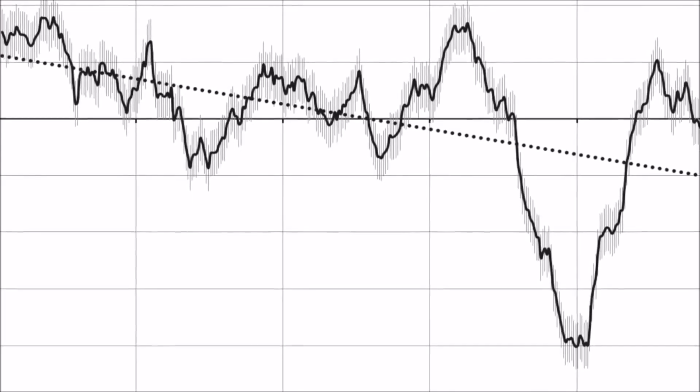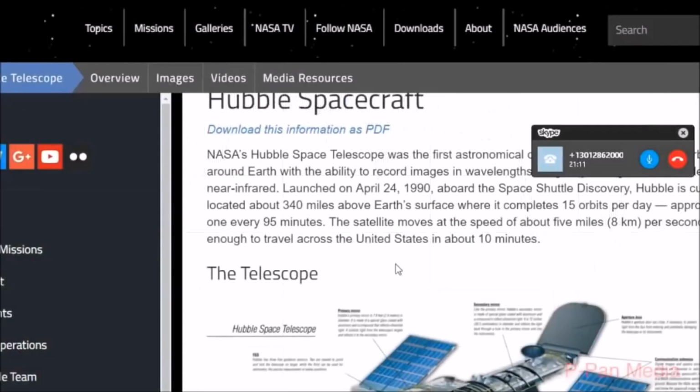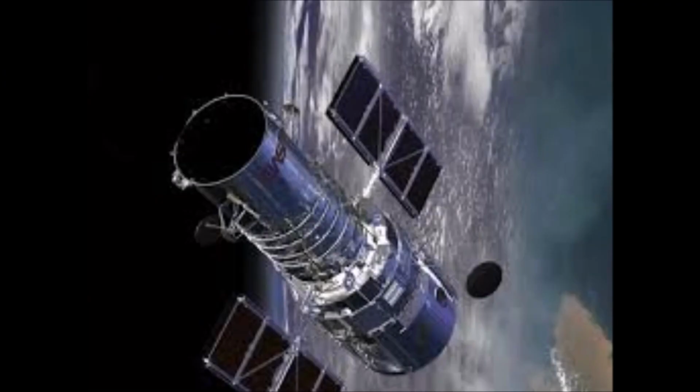Okay, so over 20 years at 330 miles, if we do the mathematics, ISS loses somewhere between 1.5 to 2 miles every 3 to 5 minutes. So what is keeping it over 20 years? Hubble should actually almost be within 10 miles of ISS.